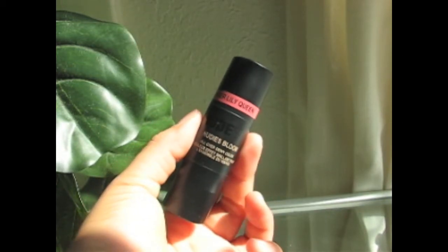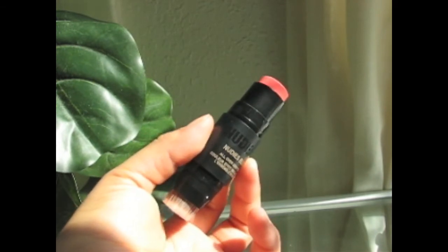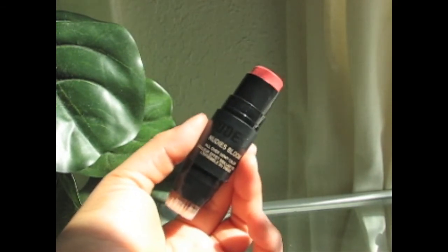This does last up to a year, and it actually does come with a little brush at the end, so if you want to take it with you anywhere, you can always just use the brush. If you're not a really big blush fan, you can always control how much blush you apply on your cheeks, because it's a very buildable, lightweight kind of product. You don't feel it on your cheeks. It doesn't feel super heavy.